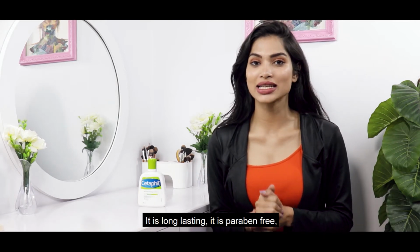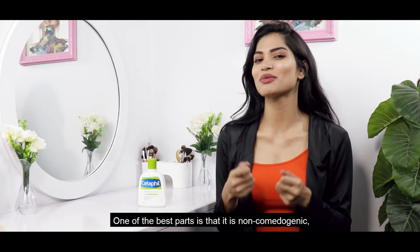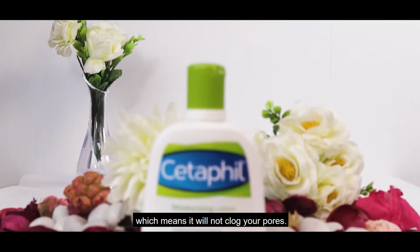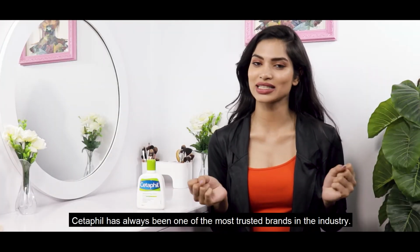It is long lasting, it's paraben free और यही नहीं, ये hypoallergenic भी है. And one of the best part about this is that कि ये non comedogenic है, यानी कि ये आपके पोर्स को बिल्कुल भी क्लॉग नहीं करेगा. Cetaphil has always been one of the most trusted brands in the industry.